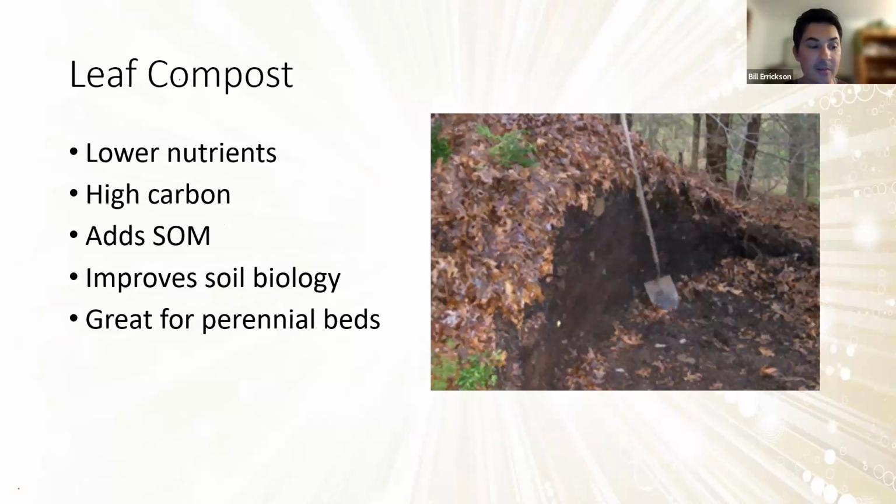For our perennial systems, leaf compost especially is a really good option. It's made from perennial plants, right? Leaves are from trees, from perennial species. It's a little bit lower in nutrients than manure-based composts and higher in carbon, so it adds organic matter and improves the biology, but in a gentler way that matches the needs of our perennial landscape plant species.